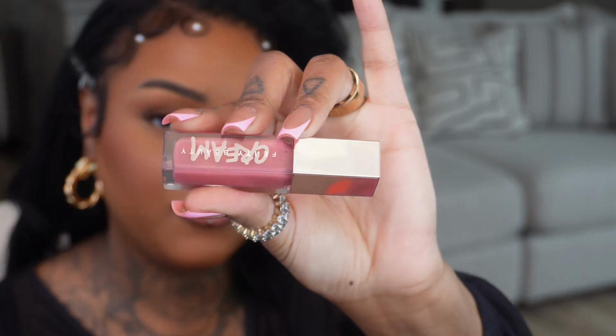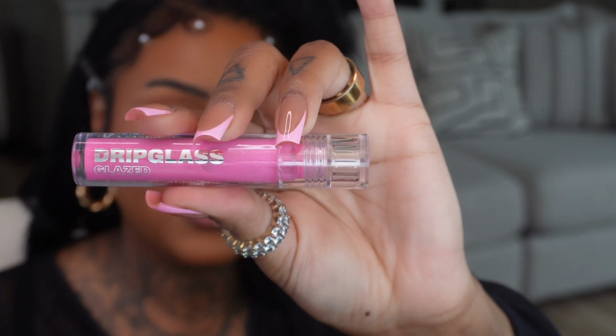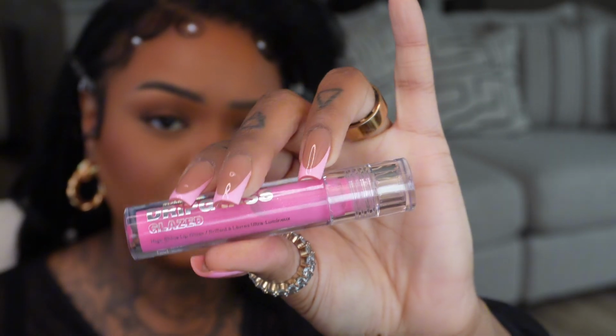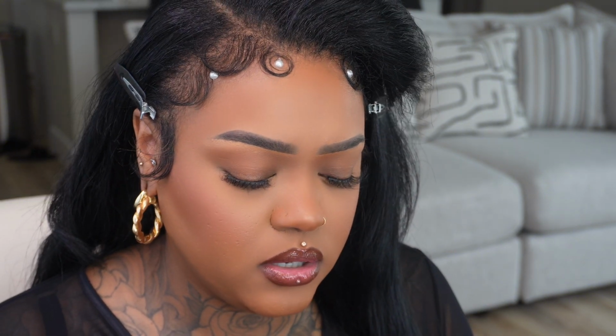Alrighty. Now that we have the liner on, I'm gonna go in with my glosses. I think I'm leaning towards this Cupcake gloss from Fenty. Let's see. I think it's too pigmented. Let's not do that one. Instead, I'm going to do one of my Drip Glass Glazed glosses from Morphe. That is a mouthful. And this is in Glint of Pink. This one is really pretty. It's so pink, but when you put it on, oh my God, it looks so good. Rub your lips together. I love a good pinky brown. It looks so good. And just, I'm cleaning up the edges just like that.